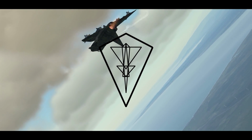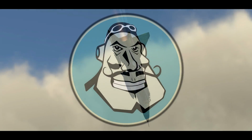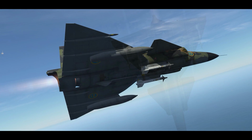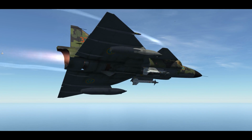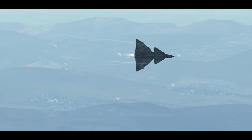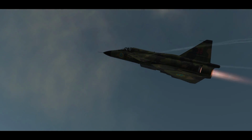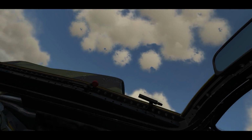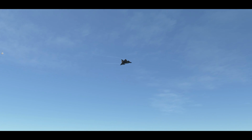This is the DCS AJS-37, or more commonly known as the Viggen, made by Leatherneck Simulations. The Viggen is a 1970s Swedish Air Force supersonic single-seat attack aircraft. It was designed to be a low-level striker with good acceleration and supersonic performance, along with short takeoff and landing capabilities. Although the Viggen has some multi-role capabilities, its main functionality is to focus on pre-planned targets, with only a single attack on a target area and then egress at high speed.